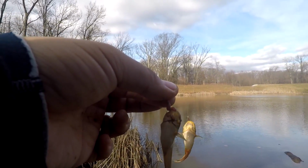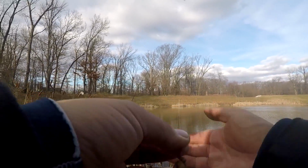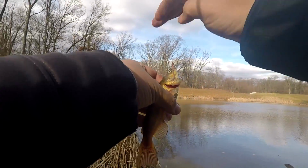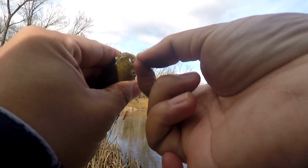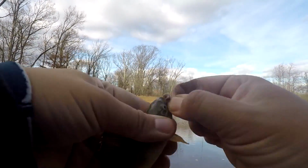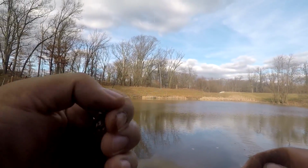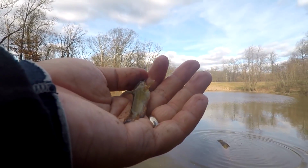Oh man, son. All right, let me release this one, take a shot at the small one, and then I'm gonna reel this one in. See, thankfully these are not gut hooked. Top of the mouth, top of the mouth. Hey, bye-bye. This one right here, I'm gonna take a shot right now, then I'm gonna release it.